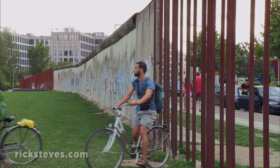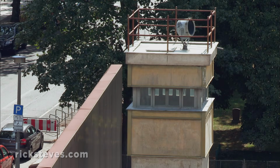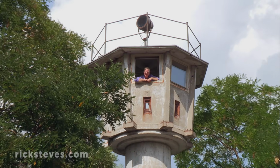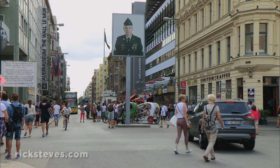Stretching about 100 miles, it effectively made the western sector of the city an island in the middle of communist East Germany. And, always vigilant, were many lookout towers. East German guards manned about 300 towers like this to stop anyone attempting to escape. Only a couple of these still stand.